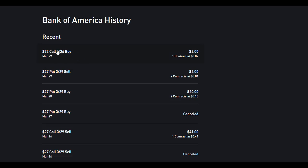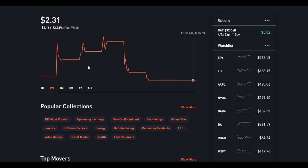And now I'm only trading the monthly option. So I bought the April 26 call option for Bank of America, $2. I know it's oversized, but that's only the amount of money that I got in the account. So I'm only gonna hold this, and we're gonna see what's gonna happen. But anyway, guys, it was really rough.